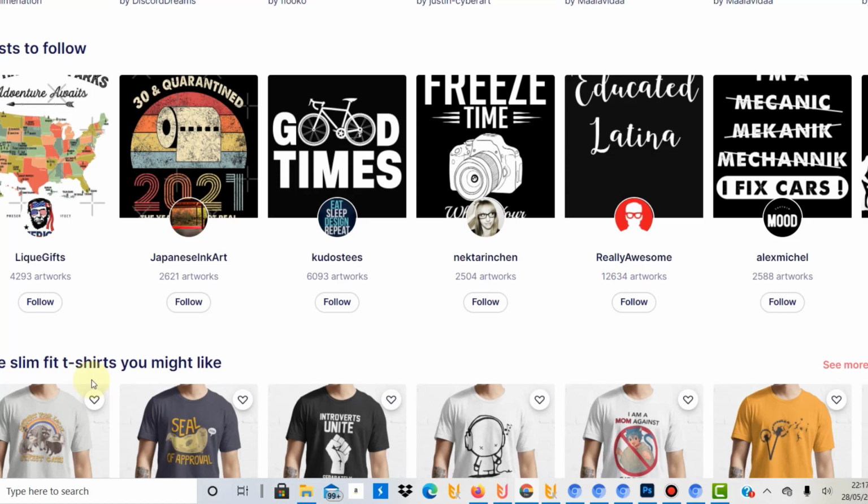So let's say you can create a few different collections. One would be an animal niche collection, the other one a sports niche collection, and then of all your favorite designs you could even create a featured collection, which is the first thing that people see when they go into your shop. It is at the very top, and it's useful to have on Redbubble.